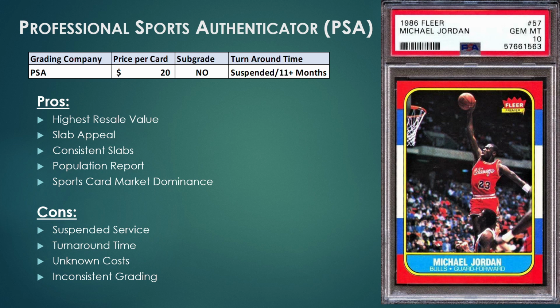and they are currently known as the largest player within the sports card grading market. Currently, they offer a price per card of $20, which does not include subgrades. And the turnaround time for these cards is actually suspended for basic or economy. And the old turnaround time was around 11 plus months, so almost a year, in order to get your cards back. However, their services are currently suspended as of right now.